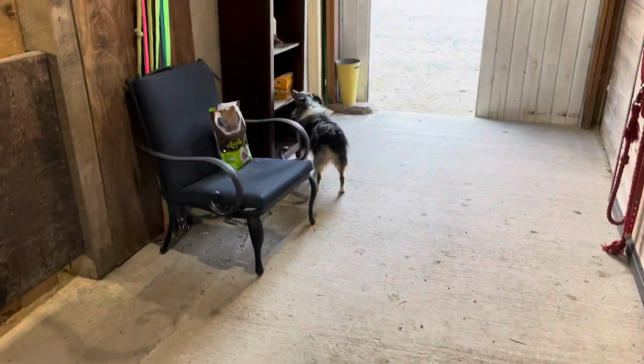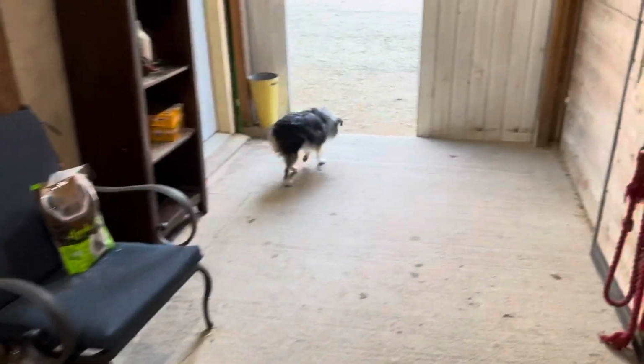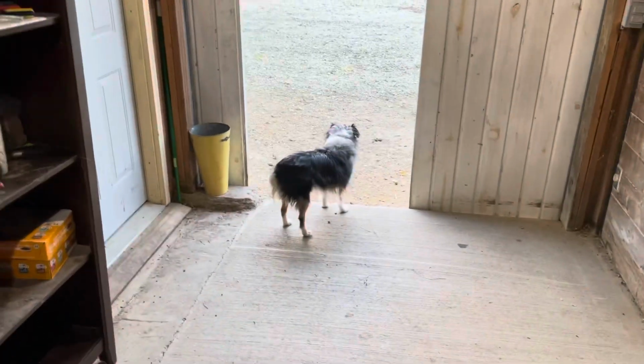All right, so let's sit down and have a hams. Come on, Scotty, get out of here. You're not supposed to be in here. Come on. See, everybody, that is why this dog is a little chubby. She keeps eating shit.